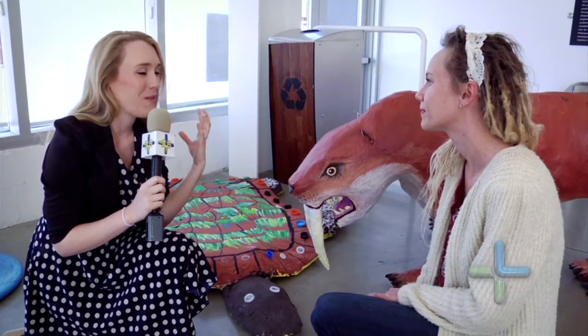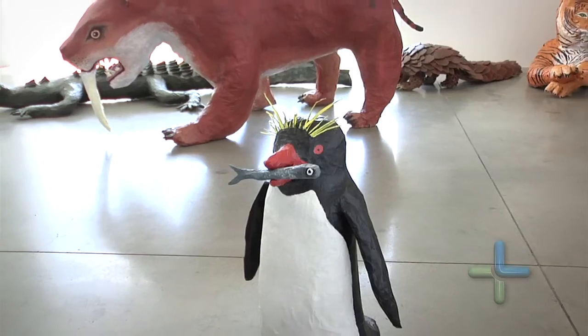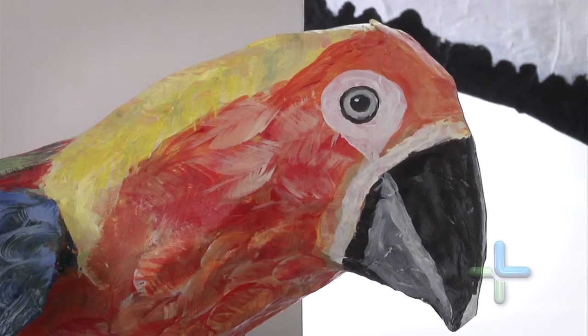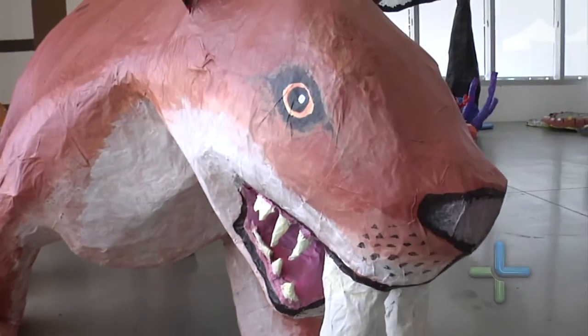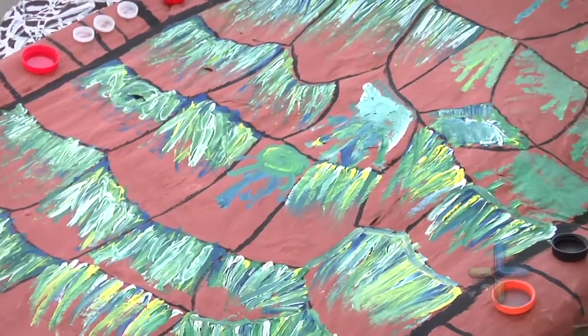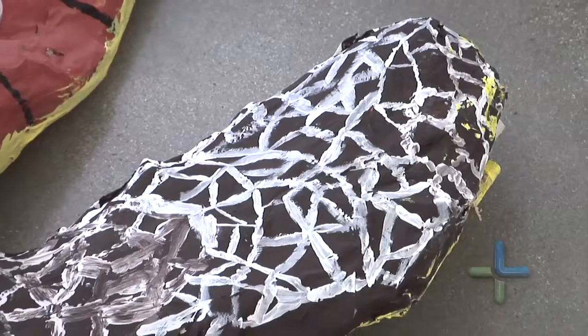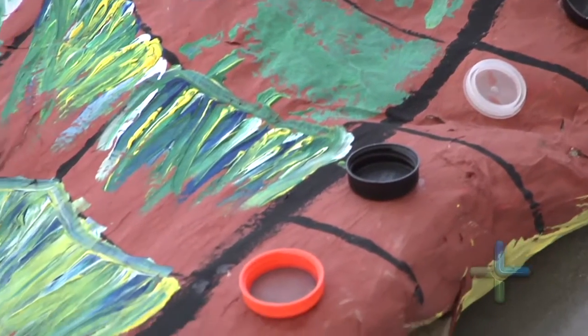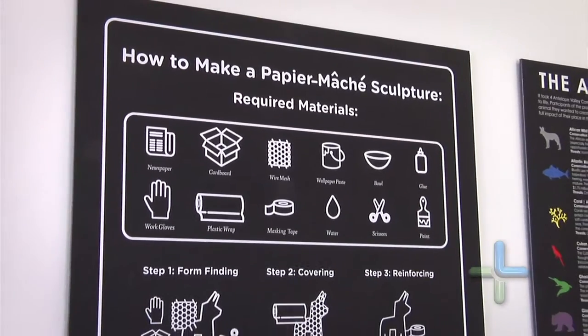Kelsey, you've worked with the kids on this project, Glue Zoo. Tell me a little bit about it. What were your favorite parts, and what are we looking at today? Great. So Glue Zoo, this exhibit involves a bunch of paper mache animals, ones that were either critically endangered or extinct. And so here we have the saber-toothed cat and the sea turtle. We just got chicken wire and in some cases some 2x4s to make the frames of them, and then paper mache.